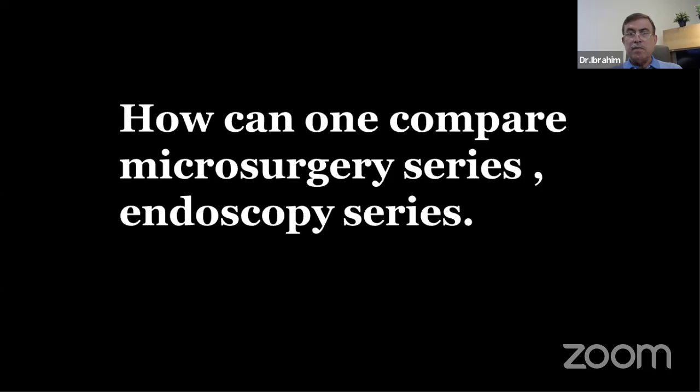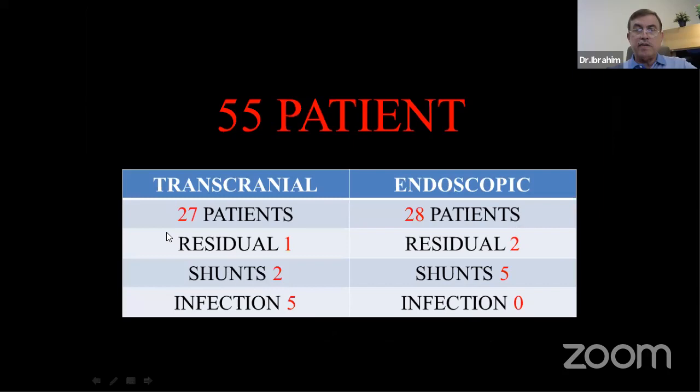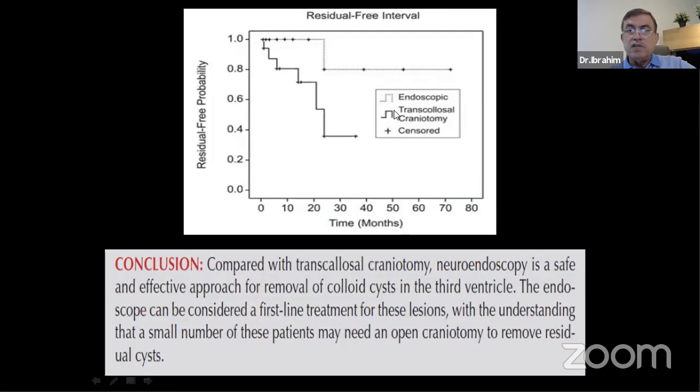But let's try. This is a paper by Robert Spetzler, the famous Robert Spetzler, the famous microneurosurgeon in the States. Robert visited us in Jordan several times. He's retired now. And these are the colloid cysts that they show. Let's see what they said. 55 patients. Some of them had craniotomy, 27. Some of them had endoscopy, 28 patients. They compared the residual: one in craniotomy, 2 in endoscopy; shunts in 2 here, 5 here; infection here 5, here 0. So it appears that endoscopy is better. And he put the Kaplan-Meier curve showing that endoscopy is better. So in his conclusion, he said, compared to the transcallosal craniotomy, neuroendoscopy is a safe and effective approach.